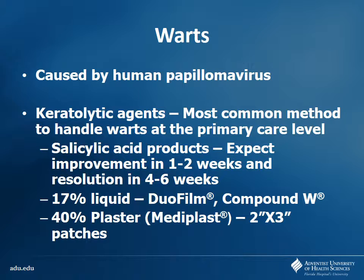Does anyone actually know what one of the best therapies for warts is? Duct tape. Yeah, duct tape is actually one of the big ones. They did some studies that compared salicylic acid versus duct tape, and duct tape worked just as well. You know, and everyone's got duct tape, right? So it really does fix everything.